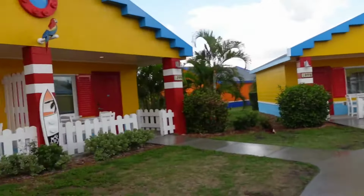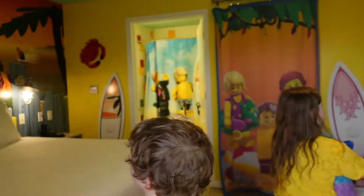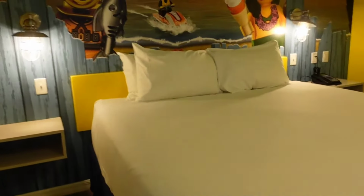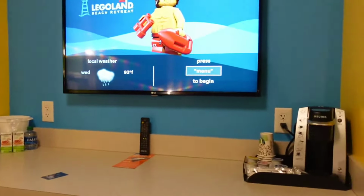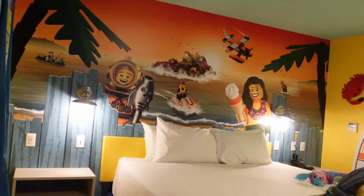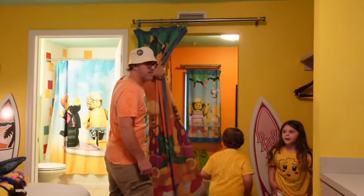I'm going to do a quick tour of the inside. I will link our full review down below, but it was a really cute theme, very colorful. It seemed a little bit closer together. There was only one TV in the room. The kids did not get their own TV. It's not a big deal, but I do like sometimes having the Lego movie channel on the TV in their area. They do love that.